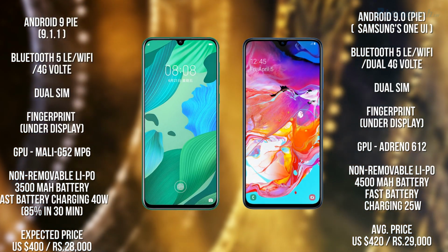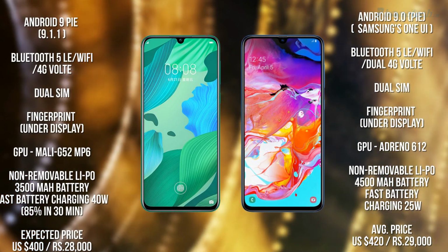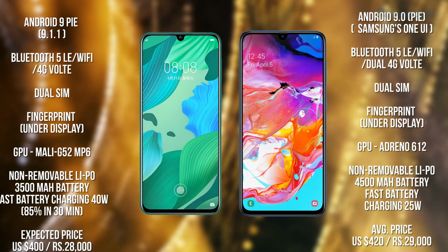And talking about the battery, Nova 5 comes with a 3500 mAh battery, and the company says it will charge 85% in 30 minutes. And on the other side, A70 has a 4500 mAh non-removable battery with fast battery charging.